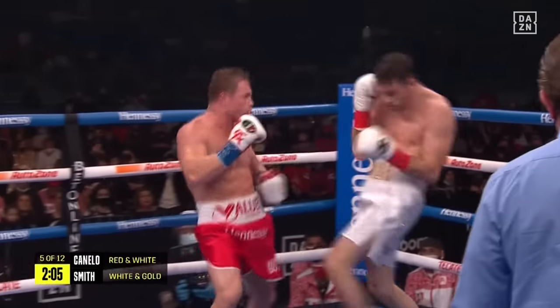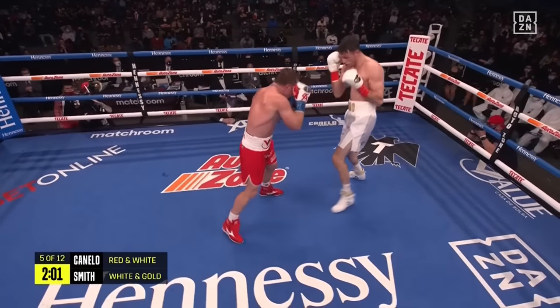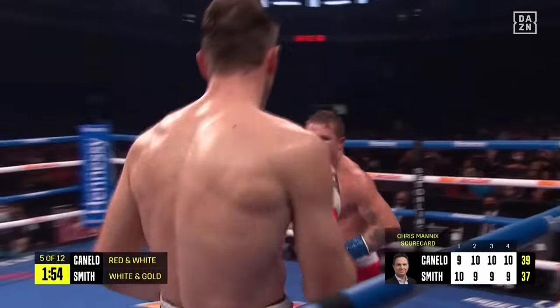I tell you, that was beautiful head movement by Canelo Alvarez and a hard hook. You saw Callum Smith land an uppercut. He tries the uppercut again, and he tried to land more shots, and Canelo just got out of the way, and Smith was just punching the air.